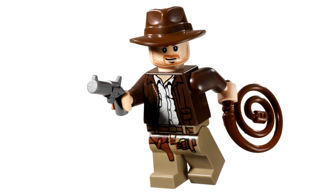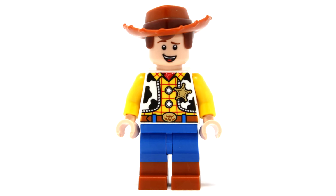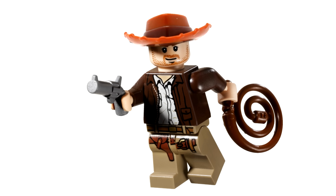I kind of mocked one up using Woody's hair, which also is a hair hat combo, and yeah, that was a lot better in my head.